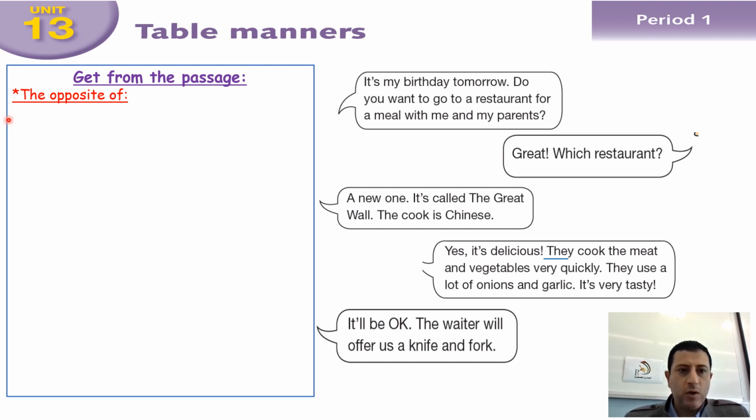First, what is the opposite of yesterday? Find the opposite of the word yesterday. It is here. Yes, read and write it. Have you finished? Let's check. Correct, tomorrow. Tomorrow is the opposite of yesterday. The answer is here. It is my birthday tomorrow. Let's move to the next word.